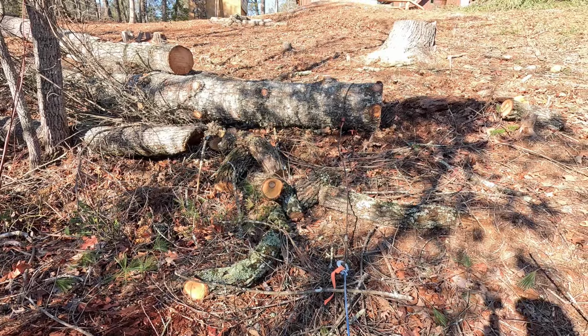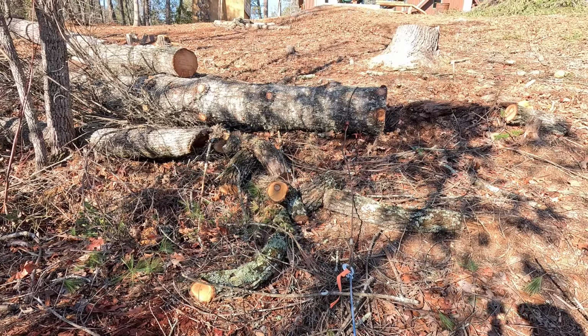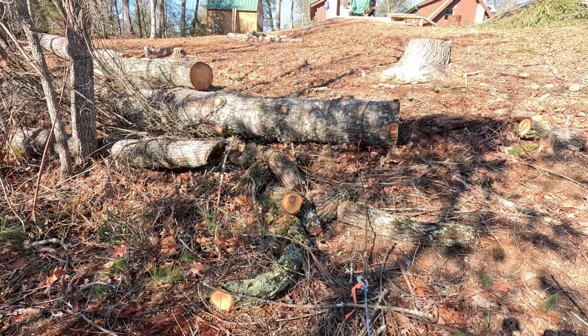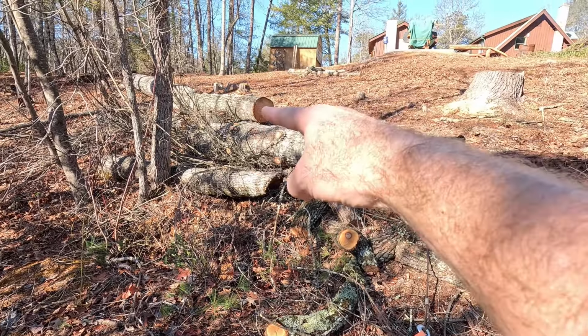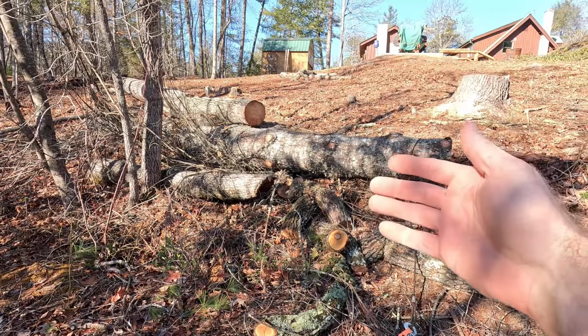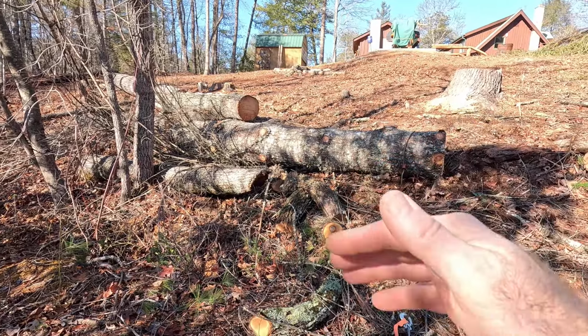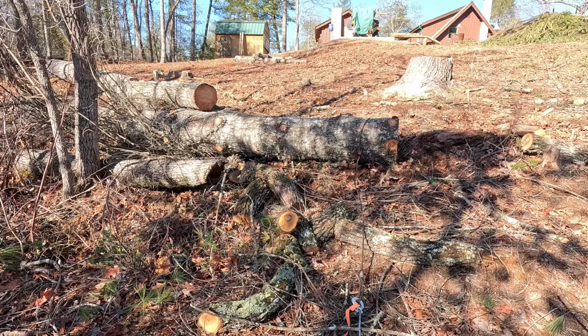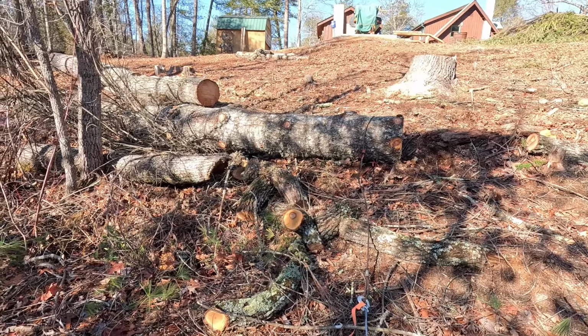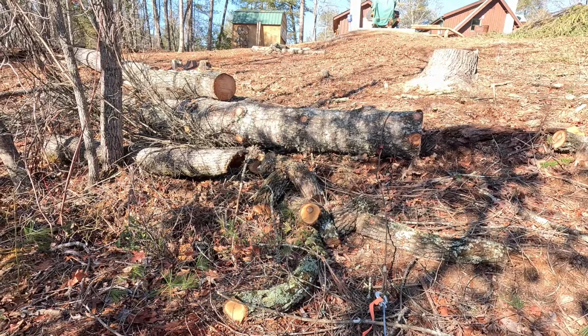I've got to do a little bit of trimming up with the chainsaw, because as I rolled it, you can see it's no longer in the same line as the other timbers up there. I used my cant hook and pushed it because I wanted to see what was underneath it, and there were obviously some limbs that were jammed into the ground, so I've got to cut those off.